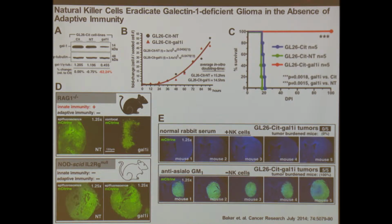However, what we found very early on is when you engraft these cancer cells into an immunodeficient mouse model called RAG1 knockout, which lacks adaptive immune function but still has innate immunity, all of these cancer cells that are Gal-1 deficient fail to cause lethality in this mouse model. Even past 100 days post-engraftment, there's no evidence that these cancers are lethal. And if you do the histology after this 100-day time point, you find no evidence for tumor outgrowth whatsoever. And this is very much opposed to the two control cell lines, which invariably cause lethality around day 20 post-engraftment.